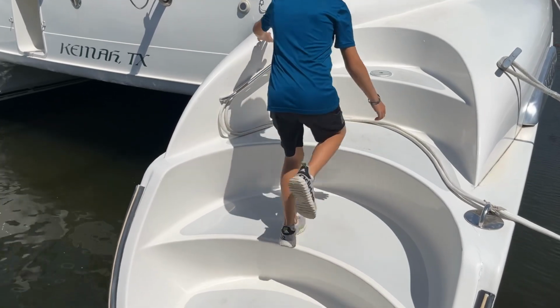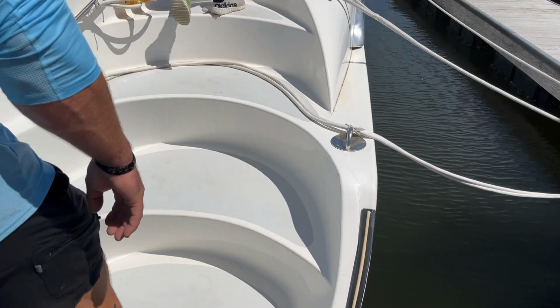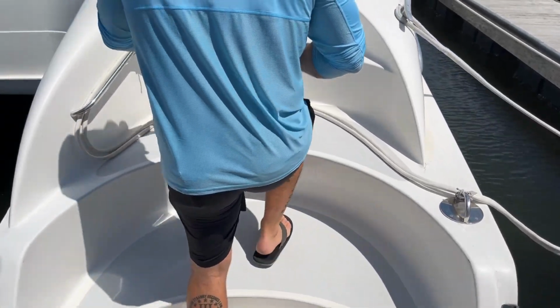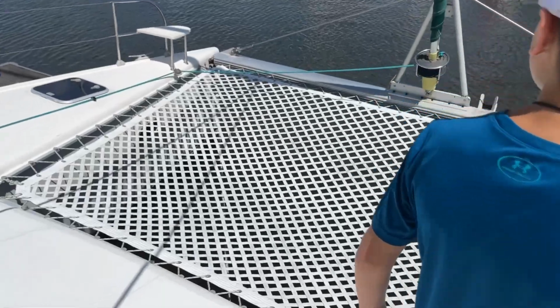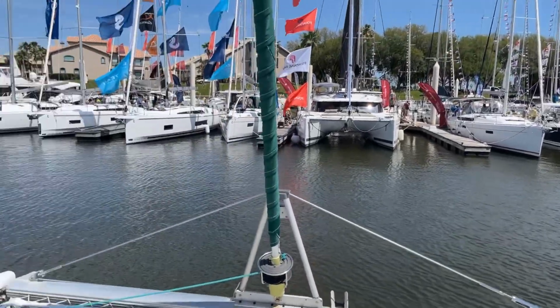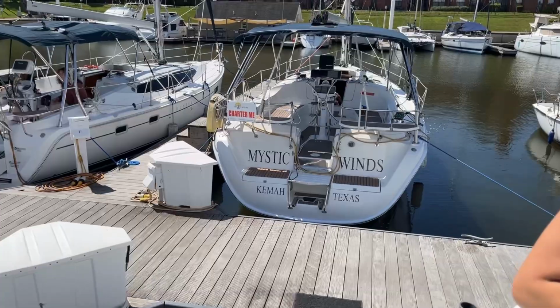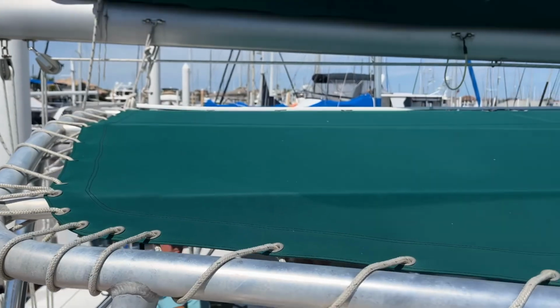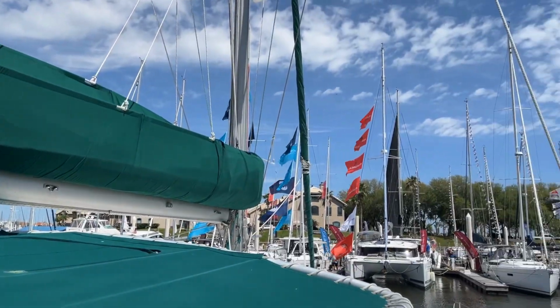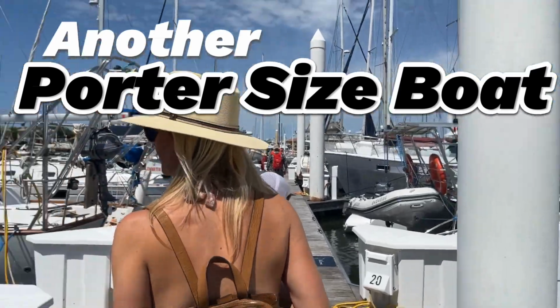Check out that bed. Oh my gosh, these steps are huge. What is this? It's a really big boat. Yeah, we have to get one. Oh, it's like that step down whenever we were in Miami. Oh, that's a queen size.